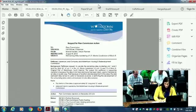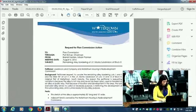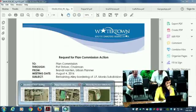Could I get a motion? Motion by Mr. Stonebarger, second by Mr. McGuire. All in favor, say aye. Opposed? Motion carries. Third item on the agenda is the vacation of the remaining alley at the J.F. Morris Addition, Block 8.